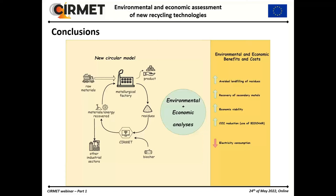And related to the electricity consumption, we also heard in the previous presentation how the use of renewable energy sources for the electricity use in the furnace could also contribute to achieving the objective of reducing the CO2 emission and climate change impact. And this, of course, is something to look forward to.